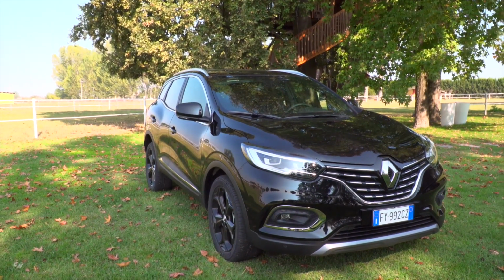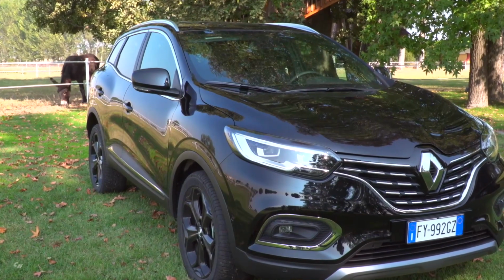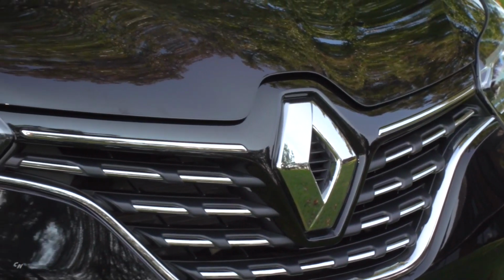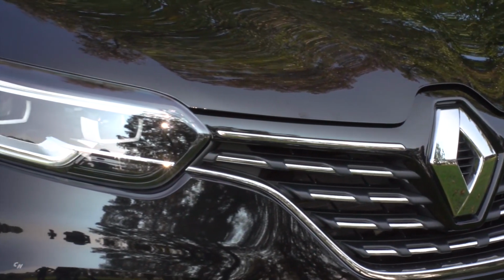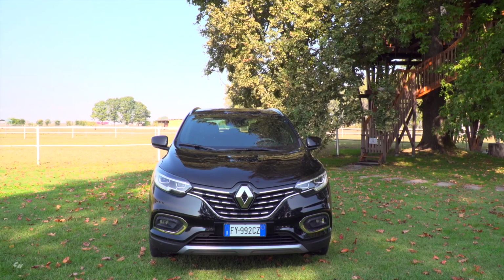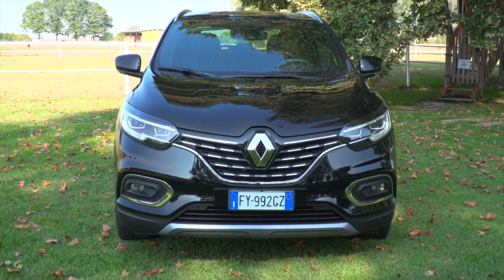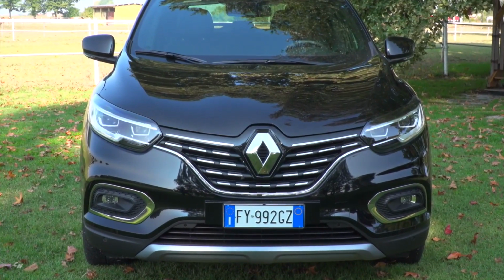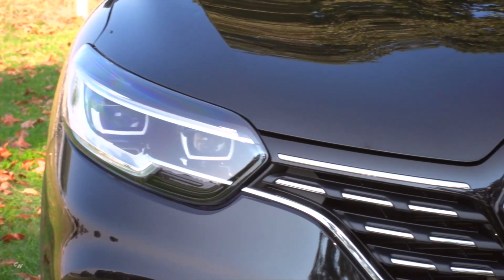In 2015, Renault Kadjar established a strong position in the compact SUV segment. Its flowing lines, dynamic qualities and comfort attracted a wide range of customers. At the same time, Kadjar benefited from the expertise of our partner Nissan in all-wheel drive systems and off-road capabilities.